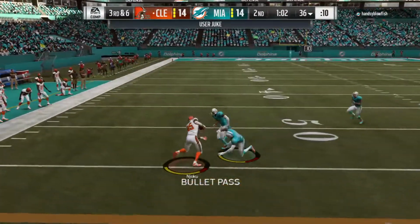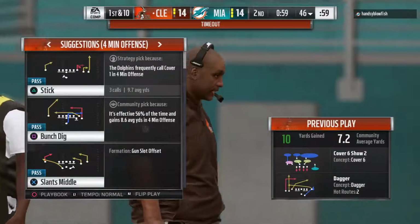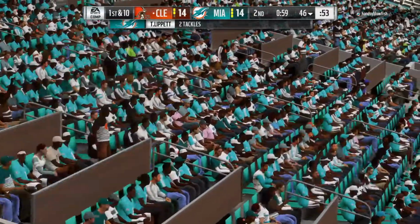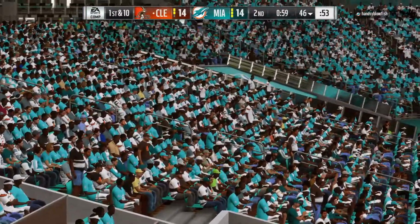Throw left side, caught by the tight end Njoku, and able to get this one across the 45 before he's brought down. And now we won't see a play on 1st down. We're going to get a timeout instead, as they'll stop it with a tick under a minute to go before half.